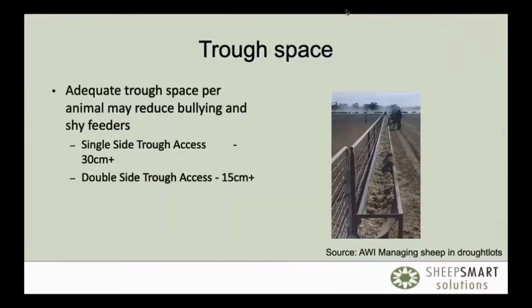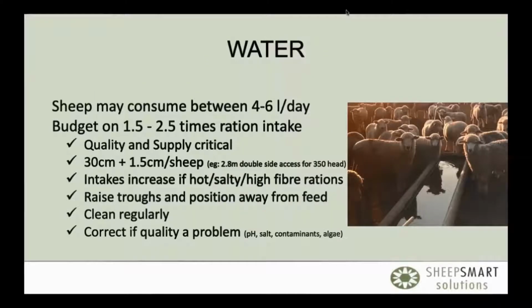Trough space is also important, and that'll impact on shy feeding and bullying. And again, depending on whether you've got single side or double side, whether you're using self feeders, there are other important considerations. As I said earlier, water is really important. Lambs will take 4 to 6 litres per head per day, and budget on 1.5 to 2.5 times what their ration intake is. But again, the quality and the supply, the flow rate, etc., are all very, very important.